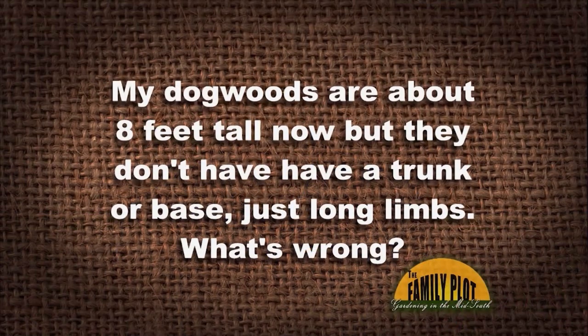All right, so here's our next letter. We have a letter, believe it or not. People are still writing letters. It says, I planted some dogwood trees 3 or 4 years ago. My dogwoods are about 8 feet tall now, but they don't have a trunk or base, just long limbs. What's wrong? And this is from Melvin in Senatobia, Mississippi. So we appreciate that, Mr. Melvin. So, Tonya, the dogwoods are 8 feet tall now, but they don't have a trunk or base.